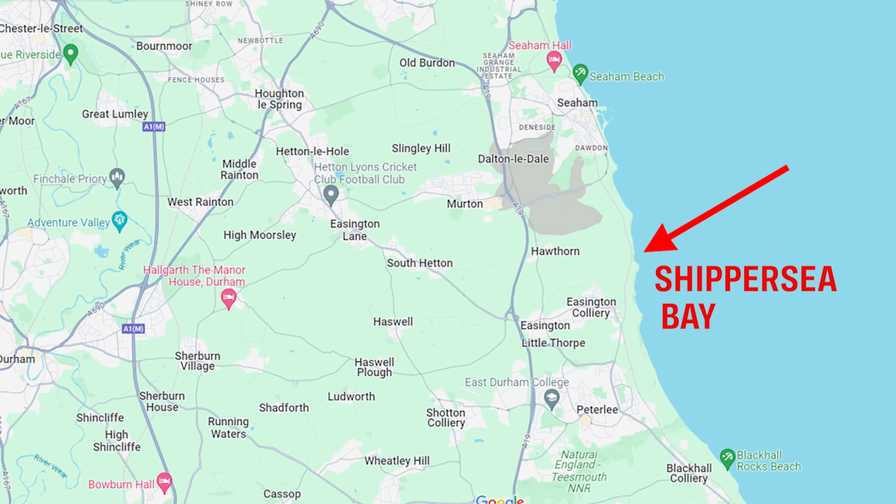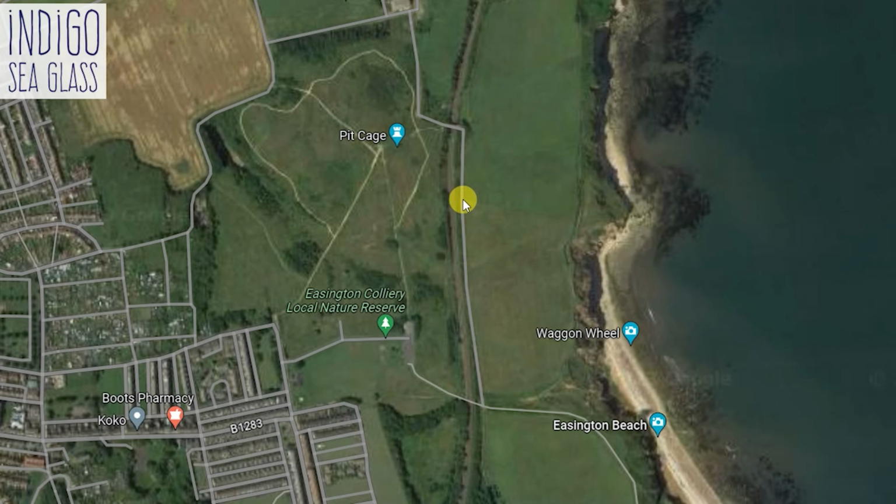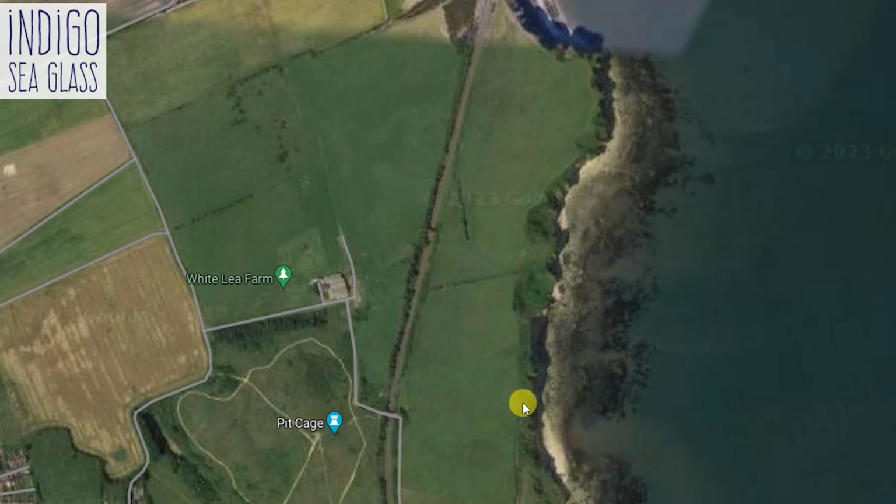The next stop was famed Shippersea Bay, but I have made a video dedicated to just that beach and how to navigate getting down that crazy goat path, so I won't go into too much detail here. We did try several paths to find the best one, first taking this one straight, but then it went left over the railroad tracks and we needed to go straight to go to Shippersea. So we went back and went around the coastal path, which was really close to the cliff's edge, and it was muddy, wet, and slippery, but it got us there.